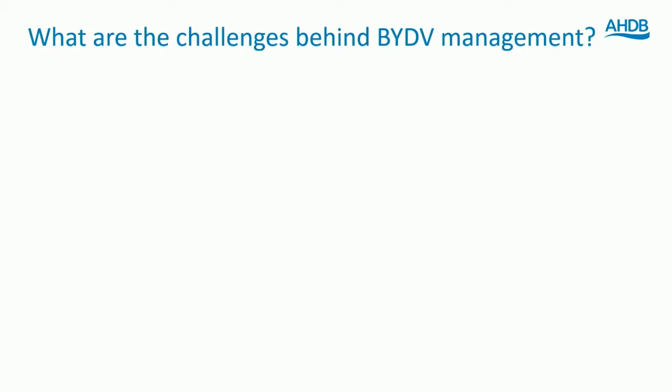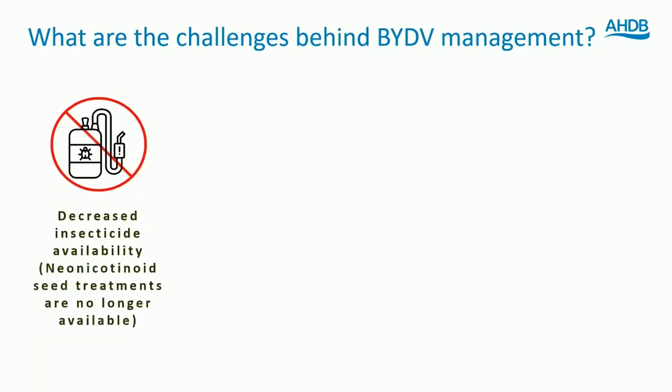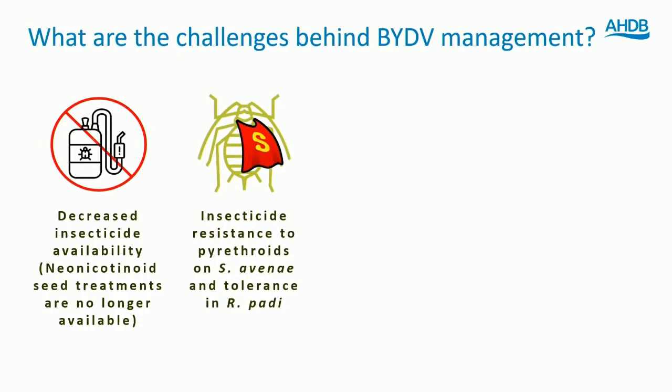Just to summarize, what are the challenges behind BYDV management today? First of all, as you all are aware, there is decreased insecticide availability, as we no longer have neonicotinoid seed treatment. This was the main treatment used to prevent BYDV. There is also insecticide resistance to pyrethroids in the grain aphid, and tolerance has also been reported in the bird cherry-oat aphid.